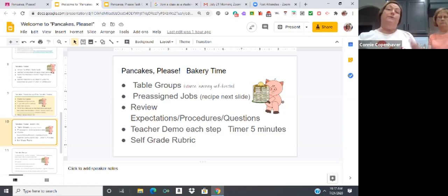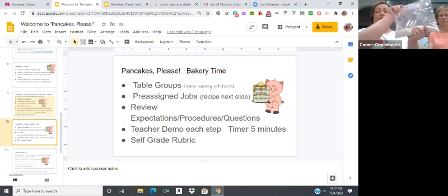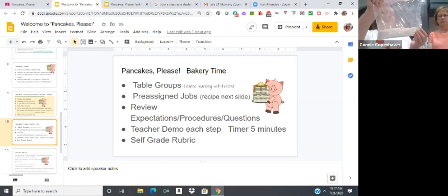And what I have done for the sake of time, because normally I only had a 45-minute time frame, even with GT, is I would pre-do the bag, the dry ingredients, and have them pre-measured. It just saves time and mess. But if you want your kids to measure and talk about fractions, that's a great thing to do. And I just pre-measured, and then we talk about how they're going to add.